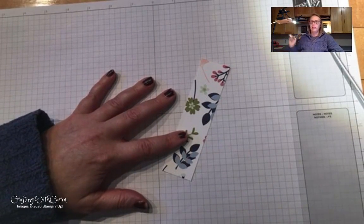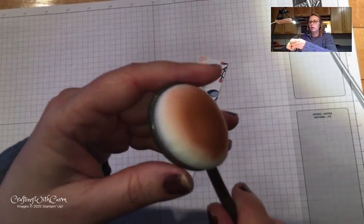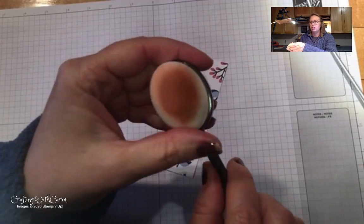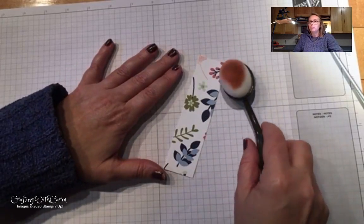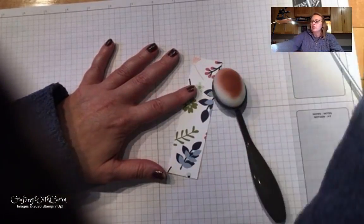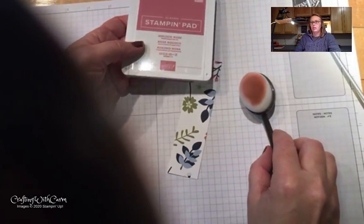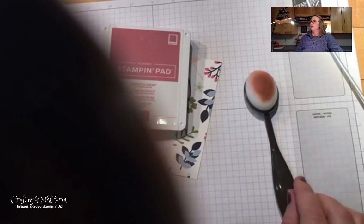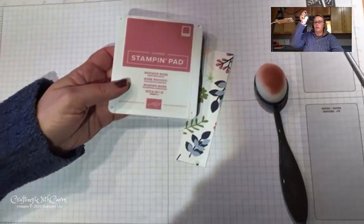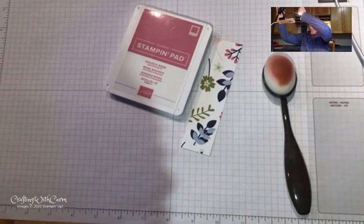These are our new blending brushes, and I wish you could feel this. It is so very soft. And we're glitching again. Maybe I'm getting too close to the camera, but I just like the way they feel. So I'm just going to take some Rococo Rose, which is in the catalog, or in this paper.